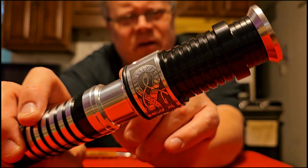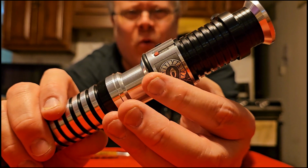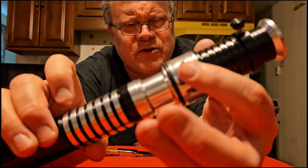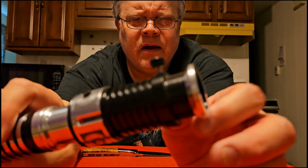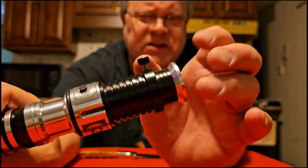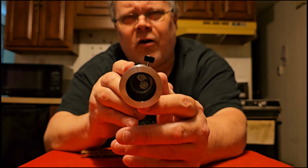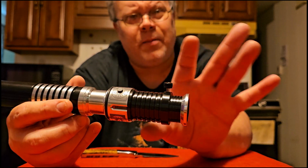My Creed has something very similar to this. I don't think it's actual rubber. I think it's molded to feel like rubber. So I would assume that this is the main switch, and this is probably the auxiliary switch here. He uses thumb screws to secure the blade in place. For this saber, I went with an RGB setup because I wanted something that I could have a lightweight blade in here.